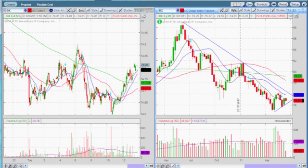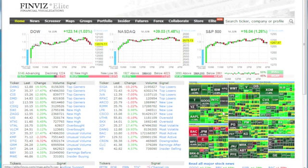As far as our FinViz chart goes, let's take a look. This is what we look like overall. Again, nice gap up and held that. Right now I would call that a nice bull flag. We'll continue to watch that to see if we do any retracement from the lows yesterday and on Monday.